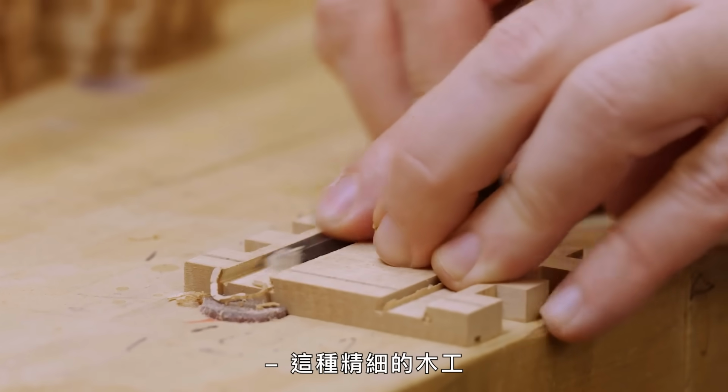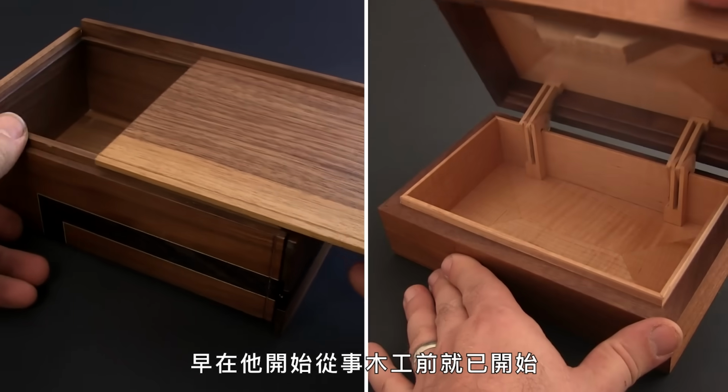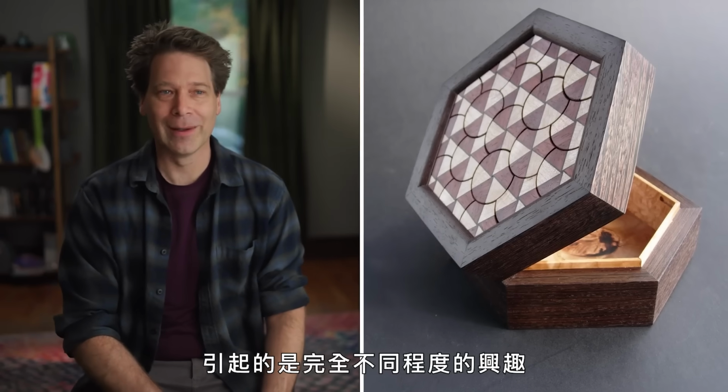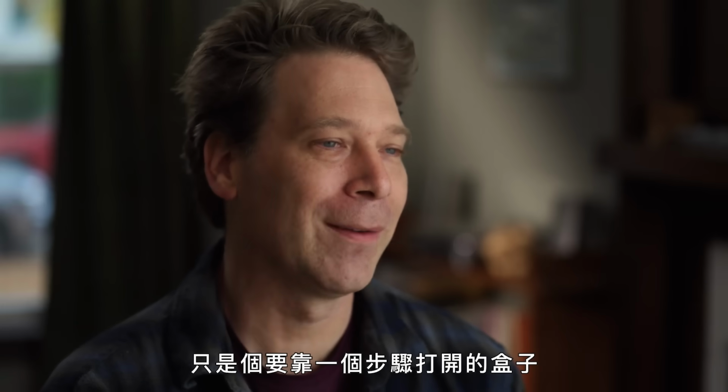This kind of detailed woodworking is a true passion for Kagen, but his love of puzzles began long before he was building with wood. I'd always loved puzzles, but when I first saw a puzzle box, it was a whole nother level of interest. The first ones I ever made, I was in middle school and I didn't even have wood, I had cardboard. It was just a box that had a move to open, but you couldn't see it. It was a very secretive sliding lid box.